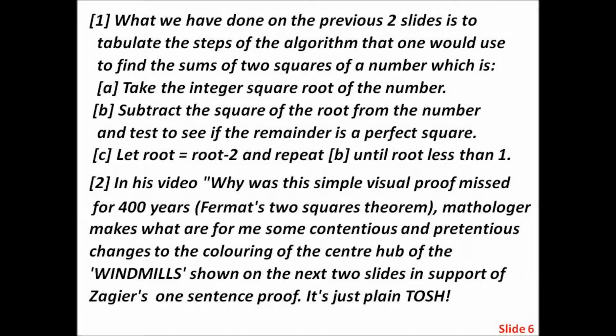2. In his video, Why Was This Simple Visual Proof Missed for 400 Years? Fermat's Two Squares Theorem, Mathologer makes what are for me some contentious and pretentious changes to the colouring of the centre hub of the windmills shown on the next two slides in support of Zagier's one sentence proof. It's just plain tosh.